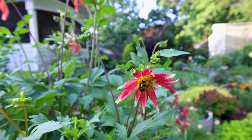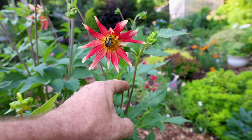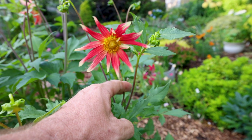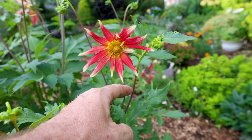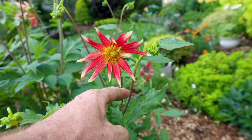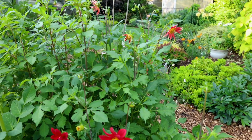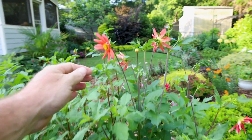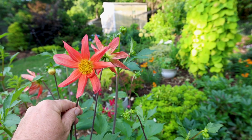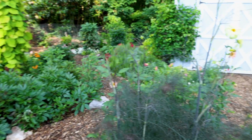It has this, I'm gonna disturb this bee. He'll be fine. It has almost a spidery, he flew to the next flower, no big deal. Almost that spidery flower. It's super interesting. I think, like I say, I'll get cuttings on that one. That was a seedling that came up. Again, no big deal that I disturbed the bee. Here's another one that came back up from last year as well. So just an interesting combo of them.